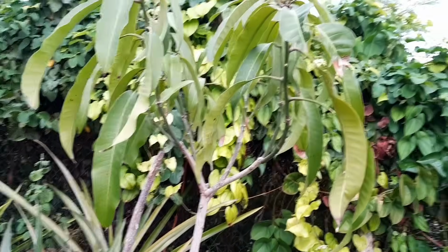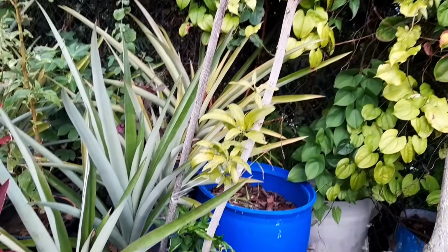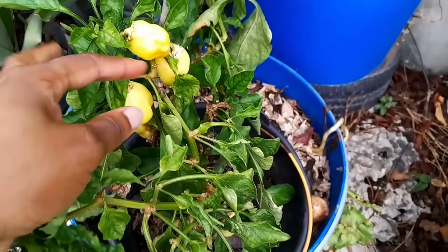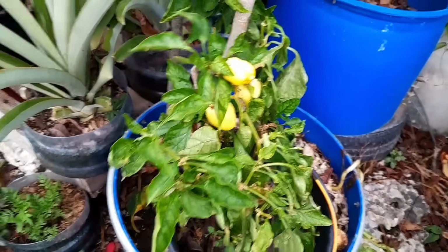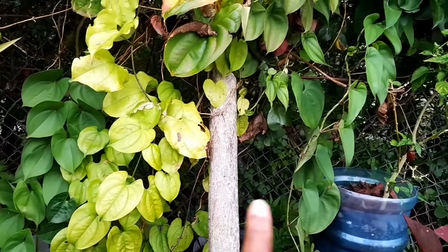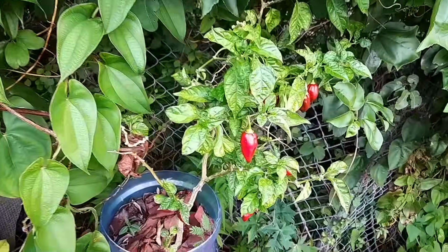For some reason, my East Indian mango isn't doing too well, but I'm watching it. This is my diamond bell pepper. Still has a few, it's springing back nicely back there. There's a few we've been eating from it. My yams are back there. Yellow yam and renta yam. This is my chocolate habanero pepper.